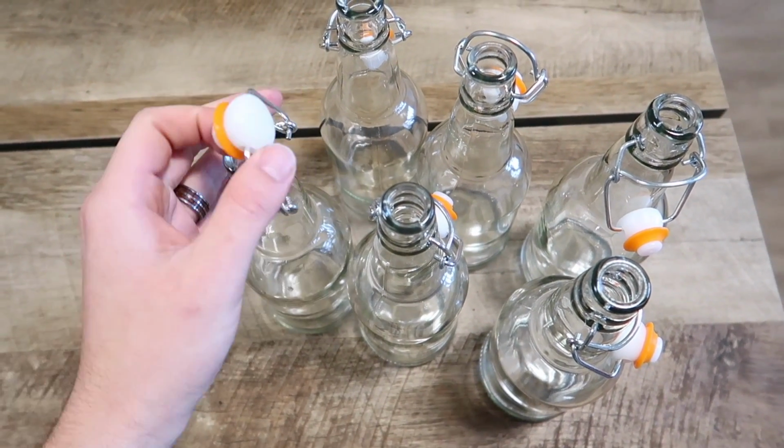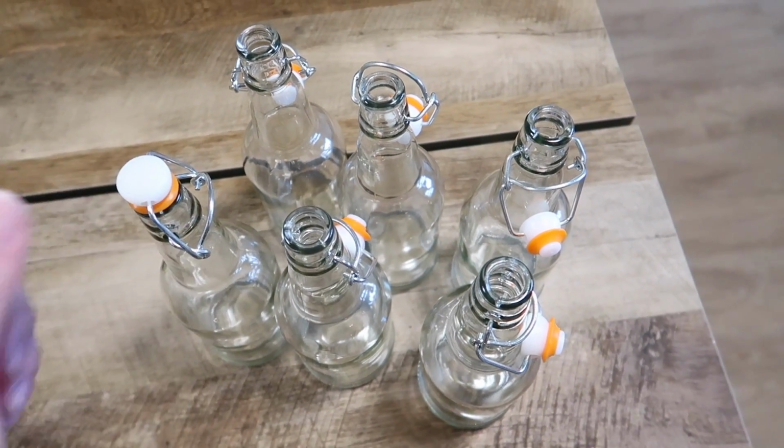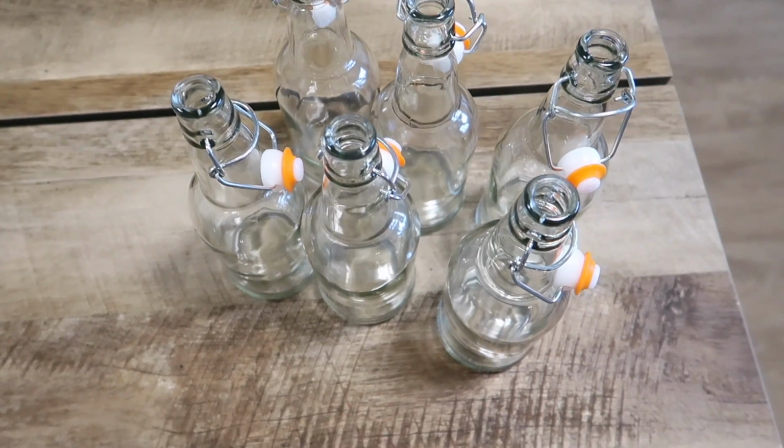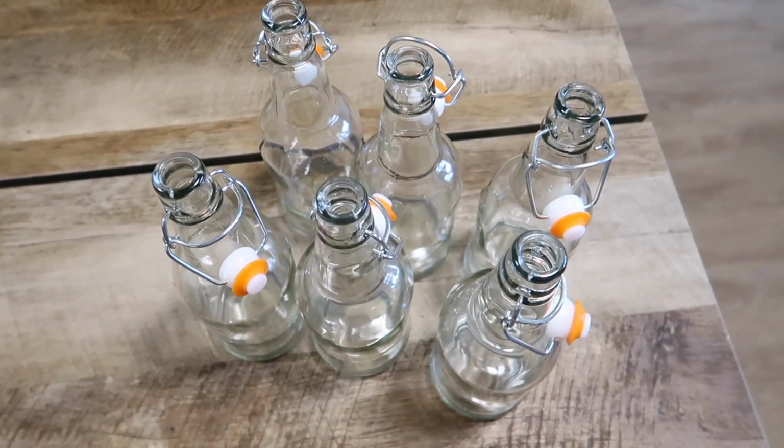They need to be swing top because they have to be airtight. So you can either use these or a capper, but I want to keep reusing them and not have to buy caps. So I got these ones from Amazon. They're like 15 bucks on Amazon for all of these, so it's a pretty good deal.